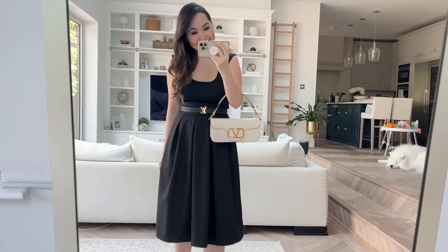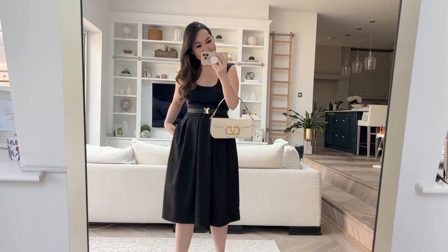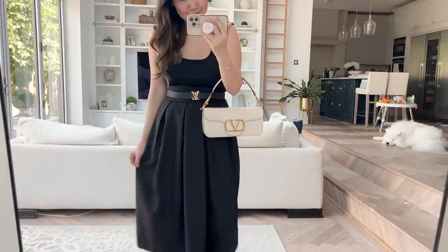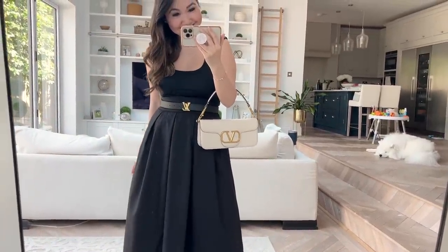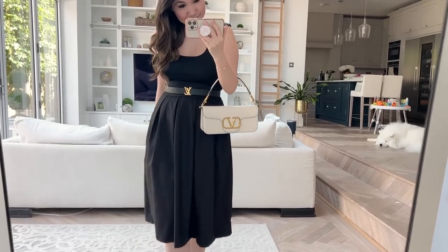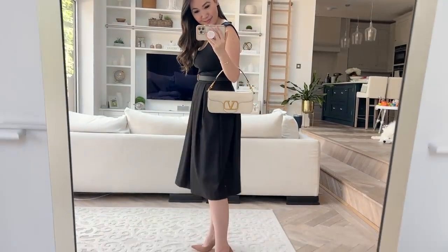It does come with pockets as well, which is always such a huge bonus for me. It zips up as well, very, very nice fit. You have a medium width waistband, and it's just kind of perfect in terms of the design and execution. Really, really elegant. You can wear this with flats, you can dress it up with heels and wear it with pretty much anything you want.